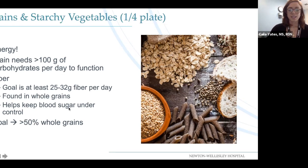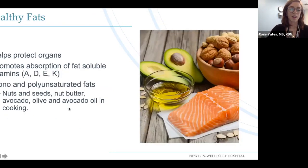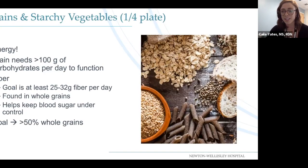All right. And if you don't do whole grains every time, no worries. White grains have a place too, and I love them. So if you can just choose whole grains more than half the time, that's perfect. And you'll definitely meet your fiber needs through the day.